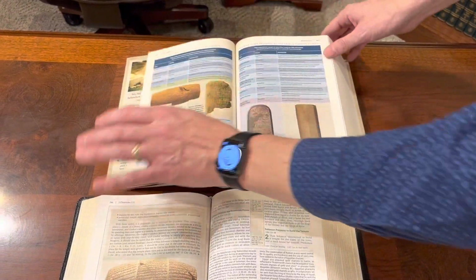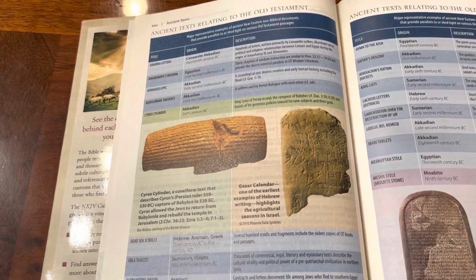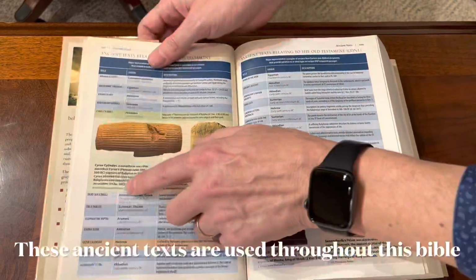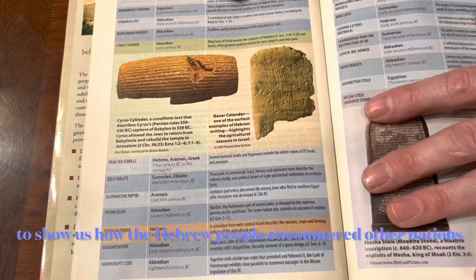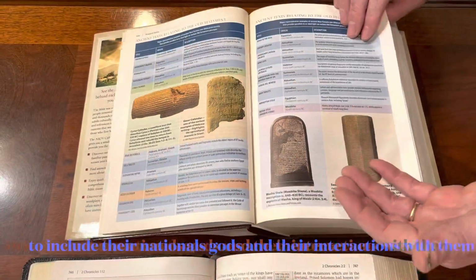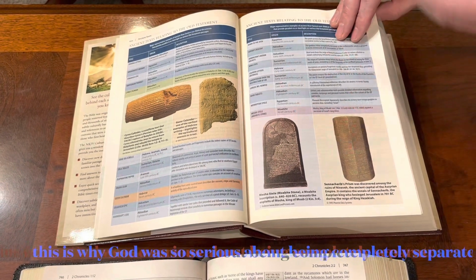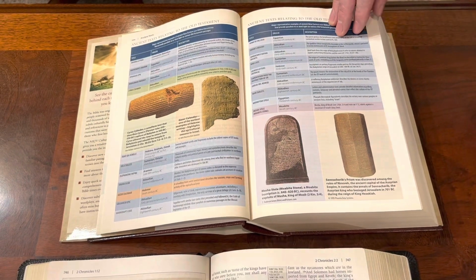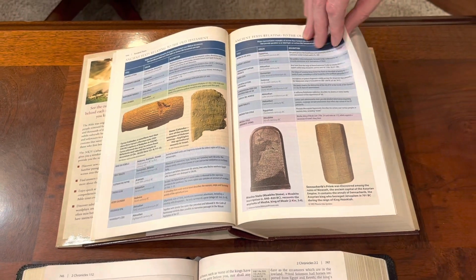This is probably one of my favorite features. It tells you many of the ancient texts that they use in this Bible to explain the surrounding cultures. For example, we have the Dead Sea Scrolls, the Cyrus Cylinder, Egyptian, Babylonian, all sorts of surrounding cultures, three pages of different ancient texts. You can see some of them are on cylinders, some on tablets, some on scrolls. There are poems and different things that have similarities to Psalms. They have the Epic of Gilgamesh that has a flood narrative in it.